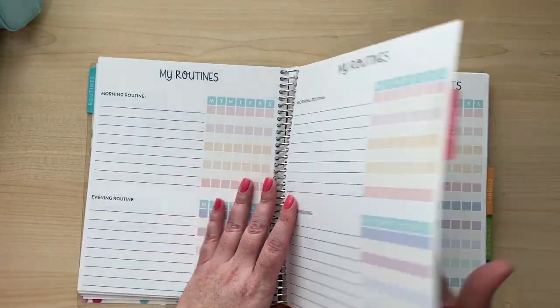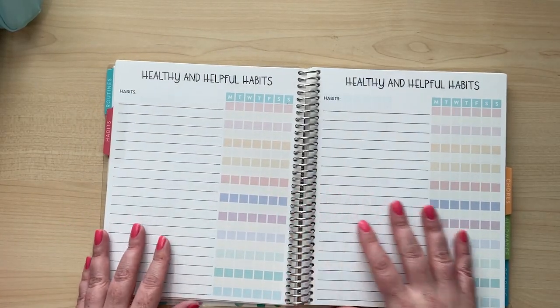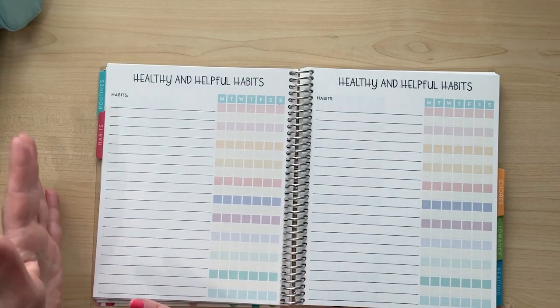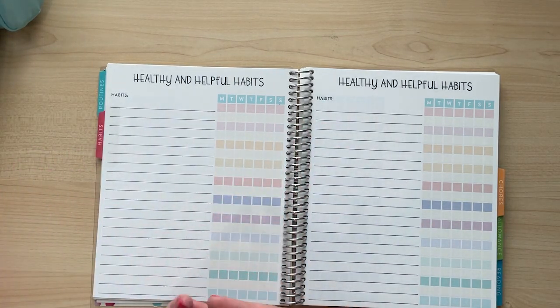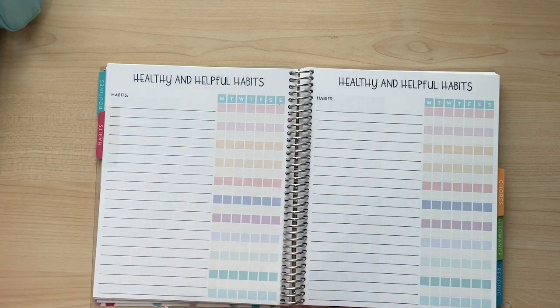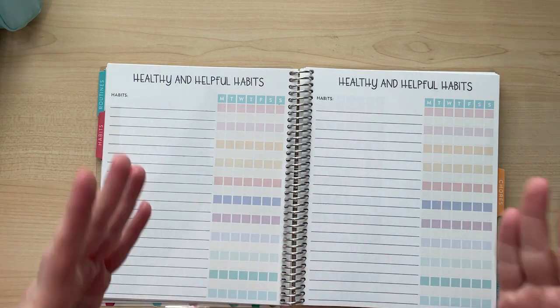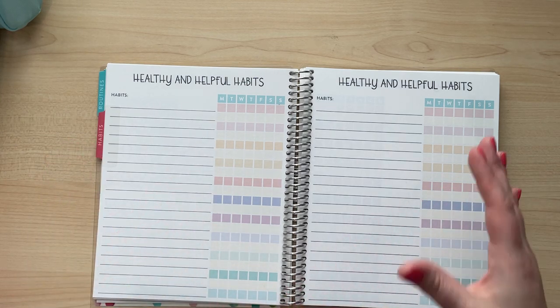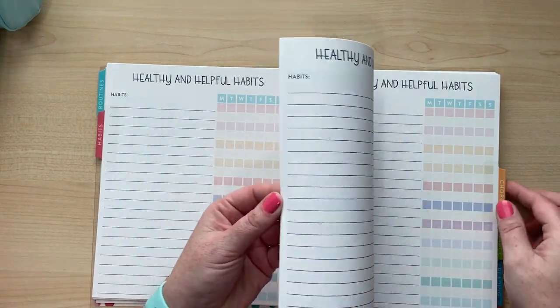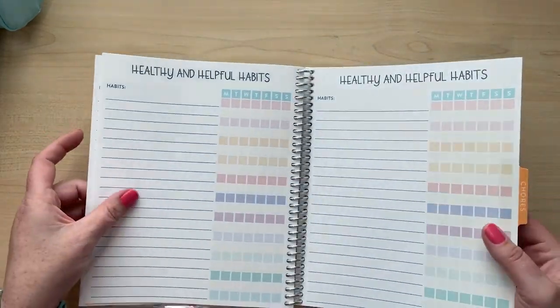And then the next tab is for habits. So healthy and helpful habits. Another habit tracker. So maybe you have a routine, but then habits for after school or something like that. Maybe if you're homeschooling, still doing virtual learning, maybe they have some habits that they check in throughout the day. And you've got some pages for that.